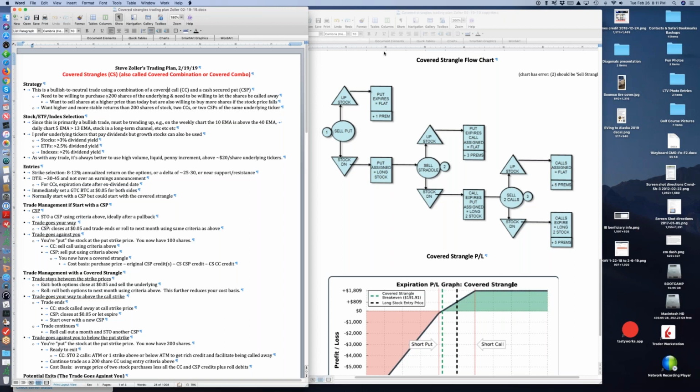So what I've got here on the right-hand screen, I stole this off the internet, and it's got one typo in it. The person right here in the middle, it says sell straddle, and it's actually supposed to be strangle. But at any rate, this is a flow chart of what one does with a covered strangle. And so as I'm going through my trading plan on the left-hand side, I'm at times going to point to the chart. So whether you learn better from words or you learn better from visuals, you'll get it from both sides on this. And the basic concept over here on the right is, let's assume for the sake of argument, what I'm comparing this covered strangle to is a covered call that started by a cash secured put.